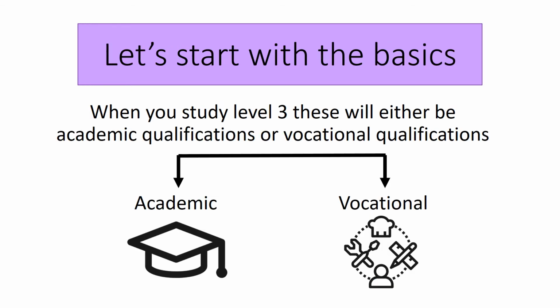Now, when you get to college, you should be, again, studying level 3. And those qualifications will either be what we call an academic qualification or a vocational qualification. So those are your 2 choices. Now, you can do a mix of academic and vocational. So it's not like I just have to go through the academic route or just the vocational route. You can have a mix of the 2.